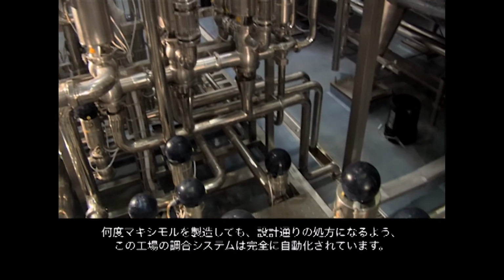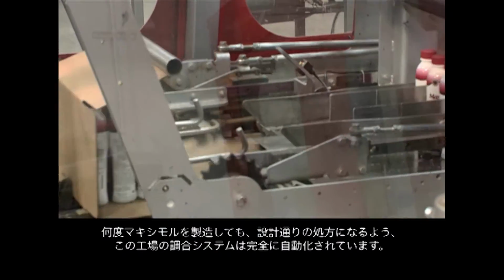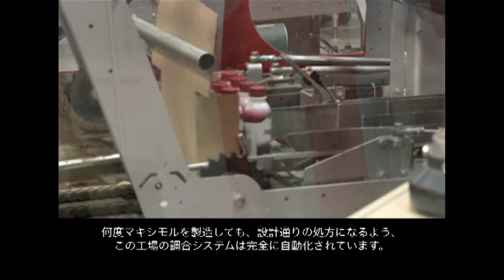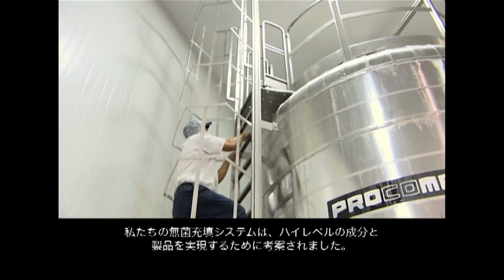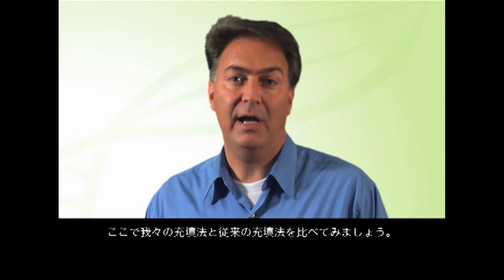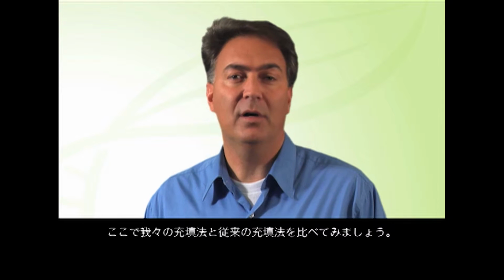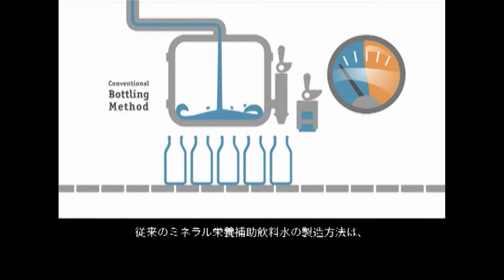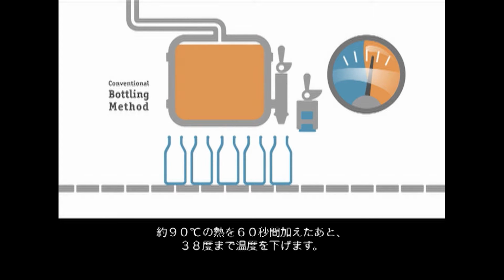Our blending system is fully automated so that every batch of Maximol is blended to the exact formula each and every time. Our aseptic process is designed to deliver high levels of ingredient synthesis and commercially sterile product. Let's contrast our process with the usual hot fill process used by other liquid bottlers. Let's say brand X has a mineral formula that they want to bottle. They will heat their product to approximately 190 degrees Fahrenheit and hold it for 60 seconds at that heat.